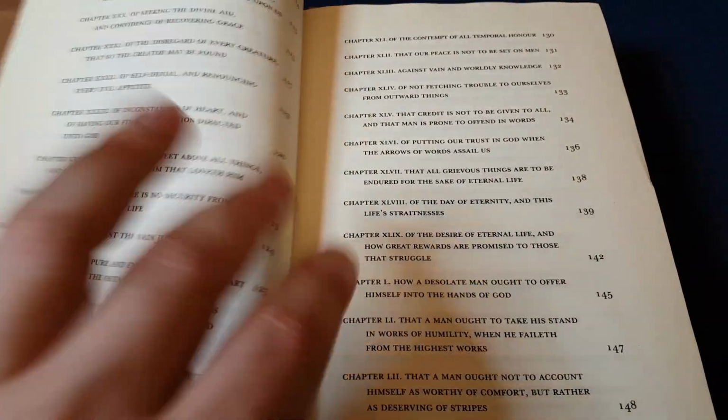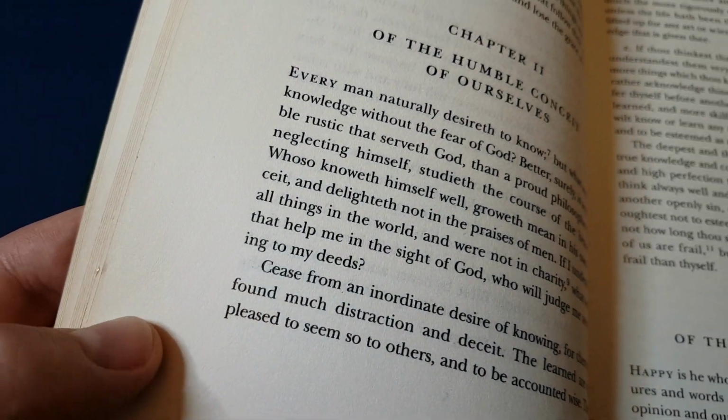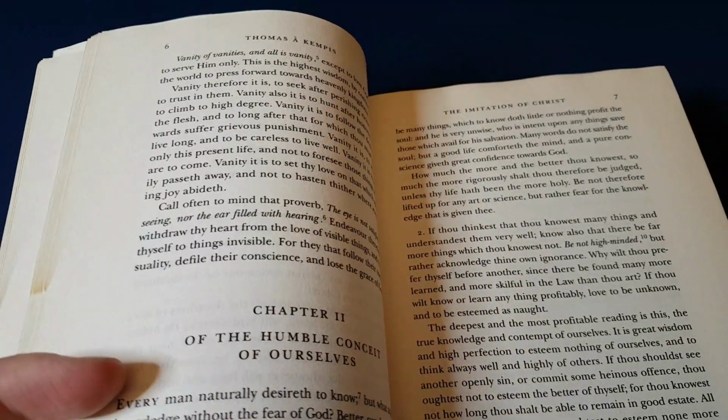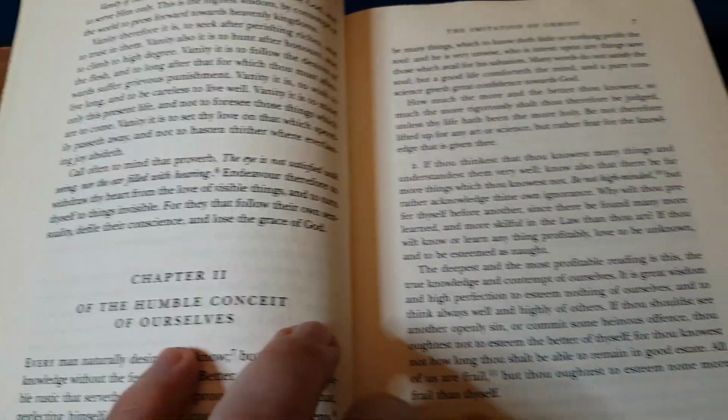There we are. The paper has browned quite a lot. Again, is that just a natural process, or is it the result of poor storage? Look how badly this has been handled. It's awful. Anyway, whatever.